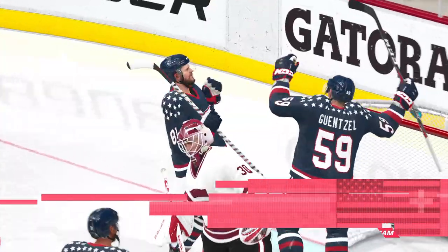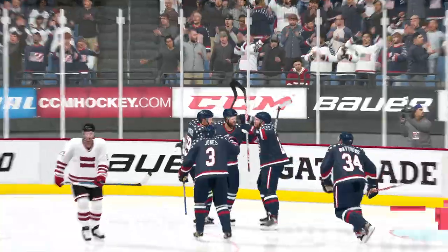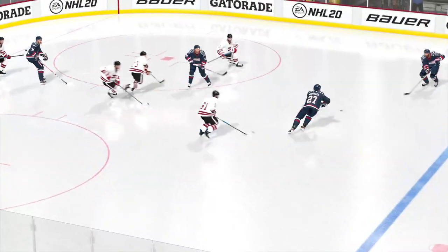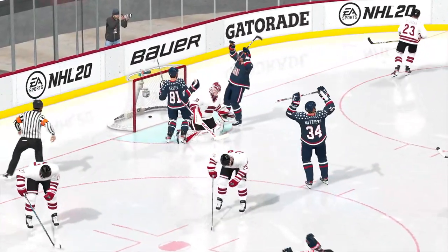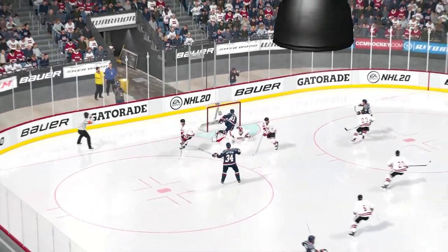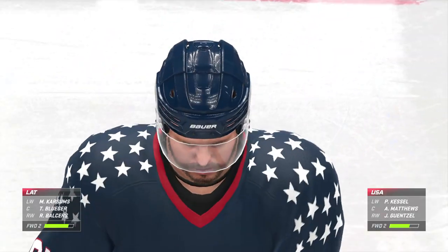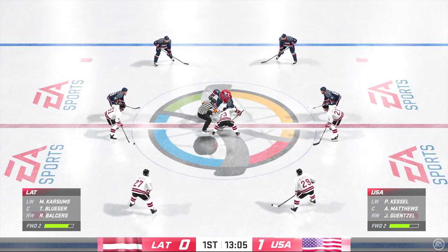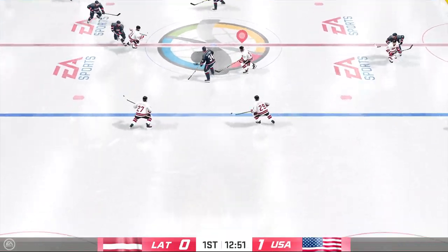Scores! It's in the back of the net. Oh, what an effort. He did everything he could to stop that, but he gets beat anyway. USA's hard work in this opening period pays off. Right when the anthem finished, these guys were on it. They've done a really terrific job and are well rewarded for that first goal.